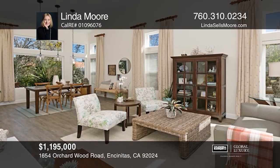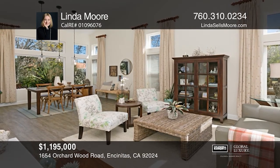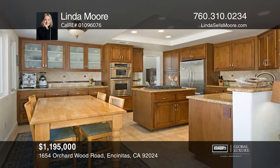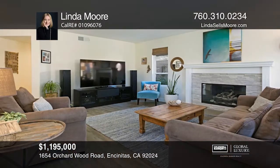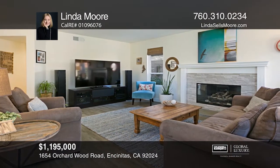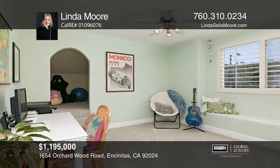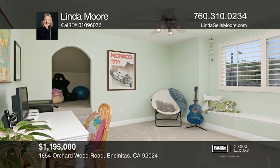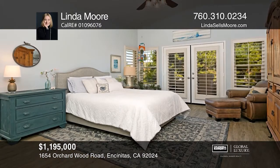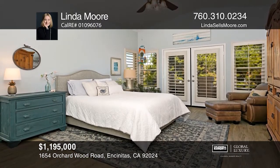This highly upgraded 4-bedroom, 3.5-bath Bridgewater home backs to a peaceful open space. The kitchen and bathrooms have been beautifully remodeled. All of the secondary bedrooms are spacious, one of which has a playroom nook and an ensuite bath. Other notable features include plantation shutters, luxury vinyl plank floors, custom window treatments, and so much more.